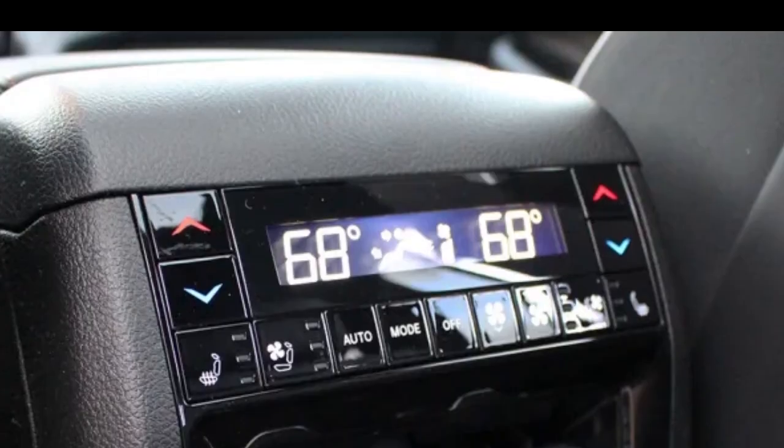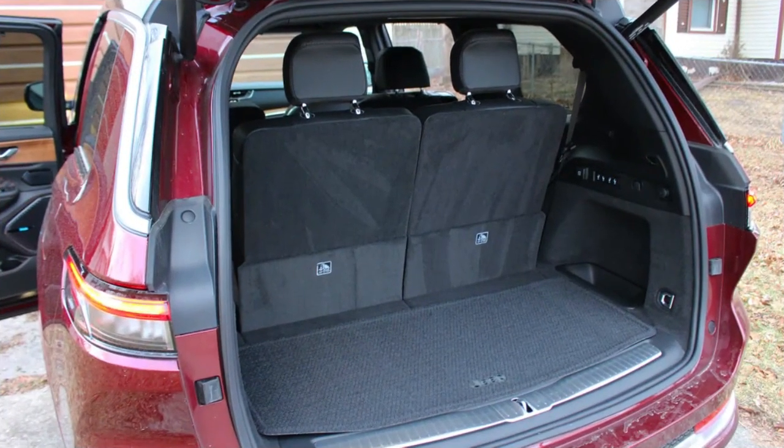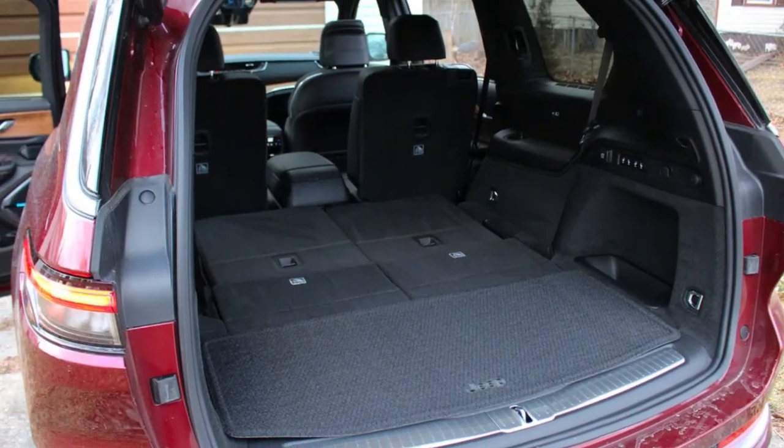2022 Jeep Grand Cherokee First Drive. A year after driving the L, we got to drive the two-row. If you're mostly interested in the two-row version, this is a good one to read. Jeep Grand Cherokee versus Jeep Grand Cherokee L, what's the difference? We take a look at the key differences between them.